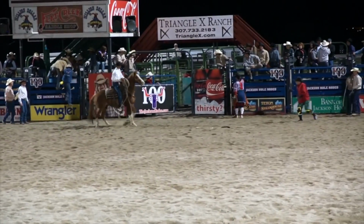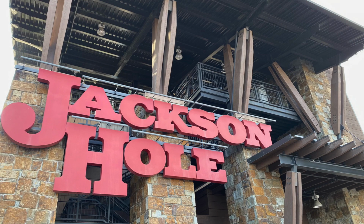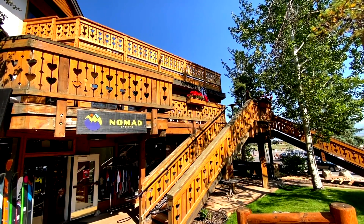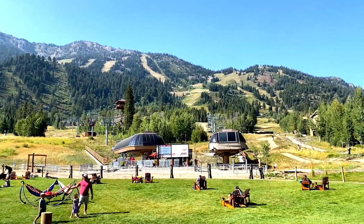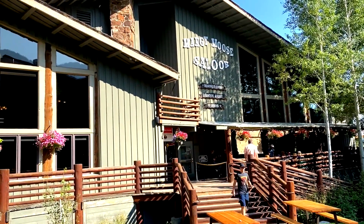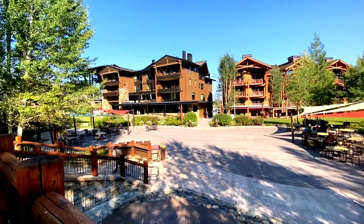About 15 minutes away from Jackson is Teton Village, which is home to the Jackson Hole Mountain Resort, one of the most expensive ski resorts in the country. But for us average Joes, we're content to visit during the summer when it's a little more affordable. The Mangy Moose is a popular place to get something to eat or drink, and their shirts are also quite popular. Or grab a snack and chill out in the common area where the kids can play.